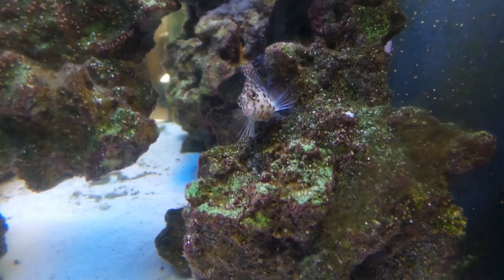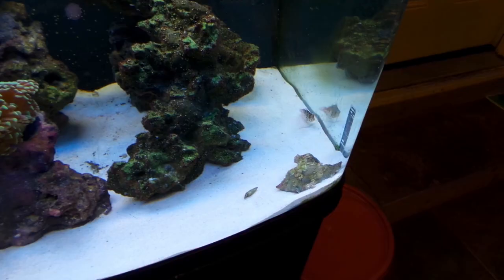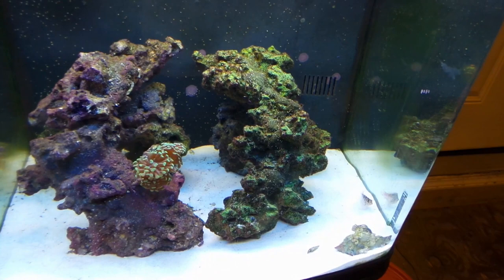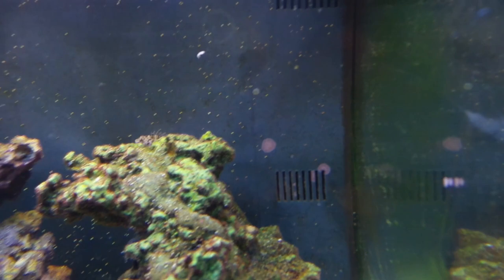But I'm actually going to go get some mysis shrimp and put it in here and see if this guy will go and eat this morning. All right, so there he is right there. So I'm going to put a few pieces of this mysis shrimp in here, and let's see if this guy will go and eat. Oh, yep, he's getting it. Look at him. Look at that. That is so cool. These guys are so cool to watch eat.